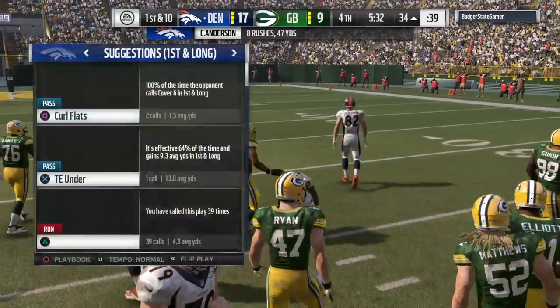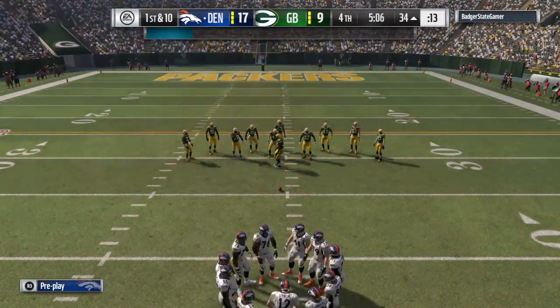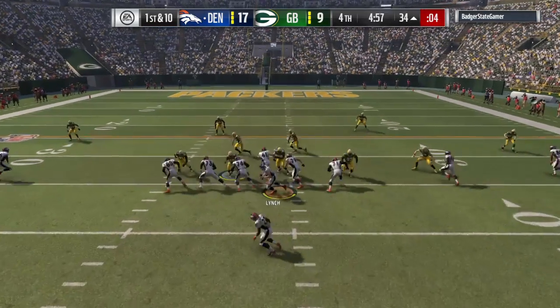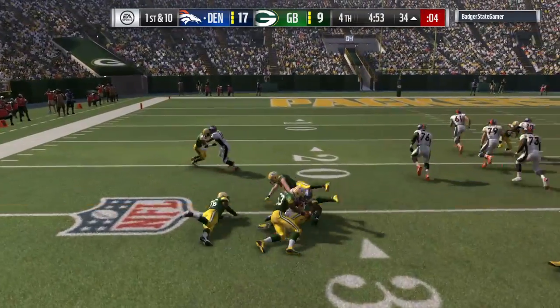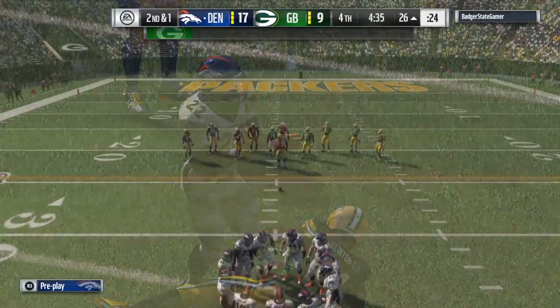And he's brought down after a good gain. They'll get 23 yards there. And it's a first down for the Broncos. And some extras coming up on the line here, readying for the blitz. In the backfield is Anderson, and they'll give it to him here. And he'll get down to about the 26-yard line. A nice run there, 9 yards, and it'll be second down.